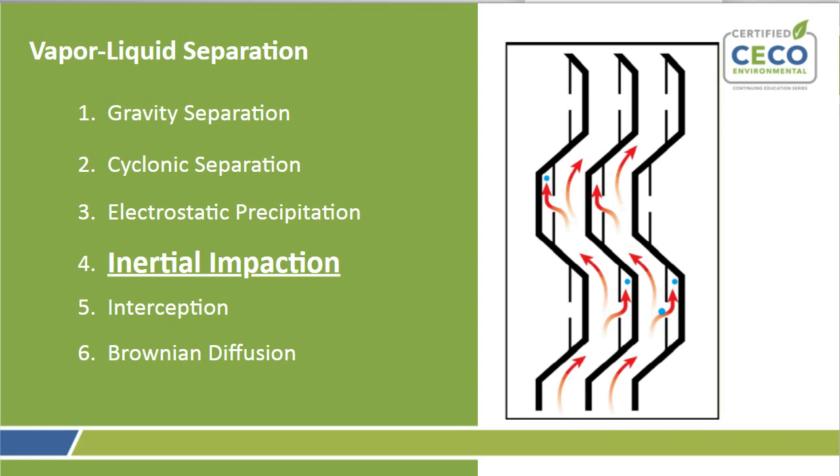Since we are relying on the momentum of the droplet for collection on these plates, there are significant turn-down ratio limitations. So again, if you lower the velocity, if you just kind of creep through this mist eliminator, the droplet's going to go with the gas stream, and it's not going to be effective. So there's definitely a turn-down ratio limitation here.